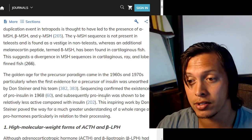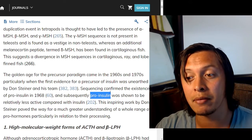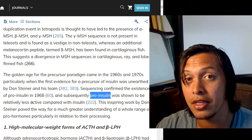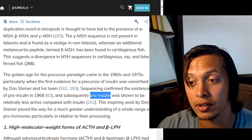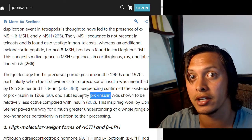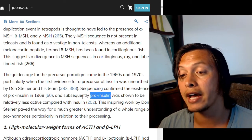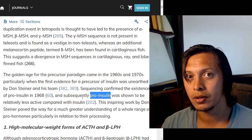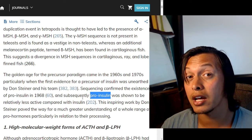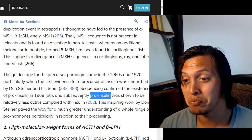So here they're saying they discovered you have proinsulin, and then that proinsulin gets proteolytically cleaved into insulin. This is some sort of cellular signaling metabolic pathway, if you will, that is highly regulated. Well, shoot, if this is happening with insulin, maybe it's happening with a lot of other proteins in the human body. And in this particular case, yeah, that is true.